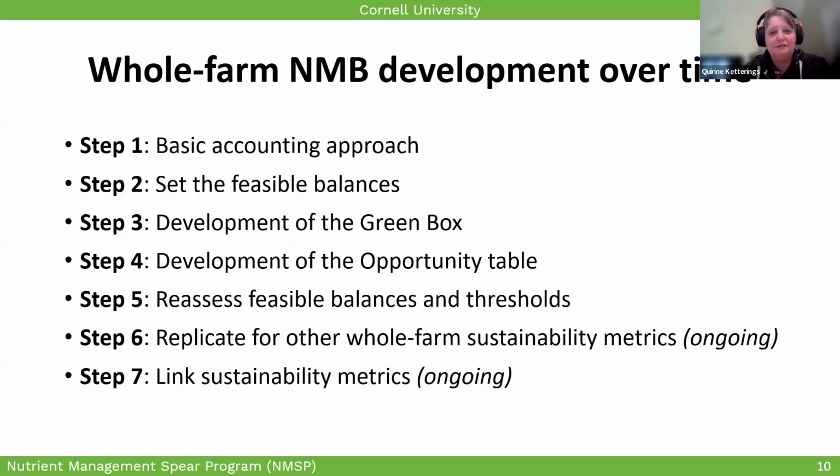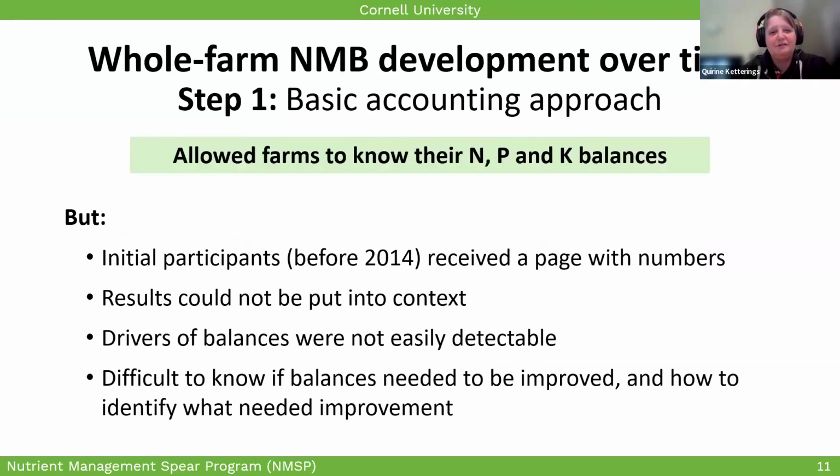When we started developing this, we started out with step 1. We are currently at step 6 and 7. So I'm going to briefly walk you through this approach here that we took with those mass balances. So the first step, the basic accounting approach, was basically looking at this concept of, if we calculate the balance and we express it per acre and per hundredweight, we might be able to guide farms moving forward. But when we started this, we could do these calculations, but we didn't really know what it all meant.